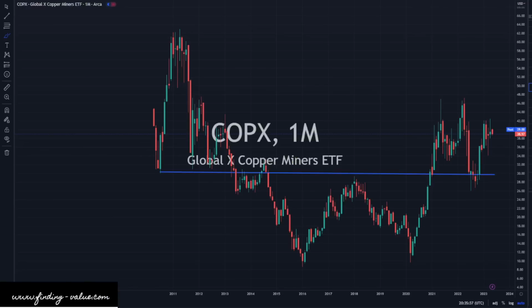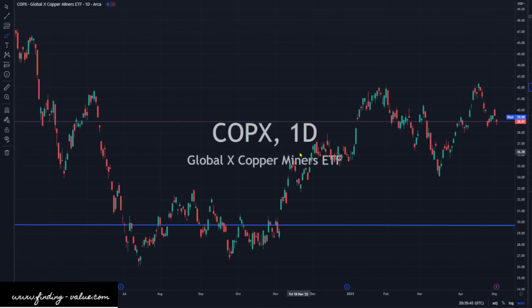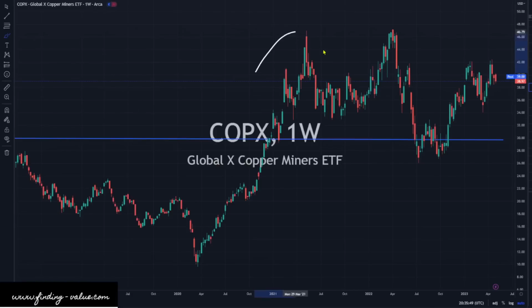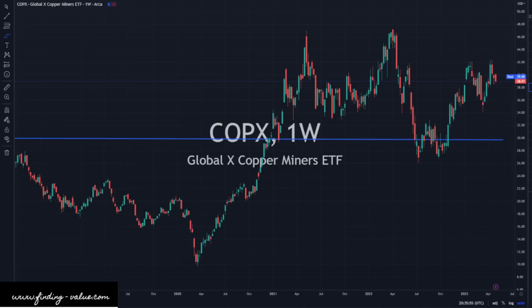COPX, getting a little bit of selling pressure here, but it's still holding itself together, a little hammer candlestick. It's not horrible. It doesn't look great. It's just kind of moving around here. Could someone say this is a shoulder head shoulder? There's no clear neckline though. And if anything, this looks more correlated to gold and silver because that's where they bottomed and started to go higher, just like gold and silver.